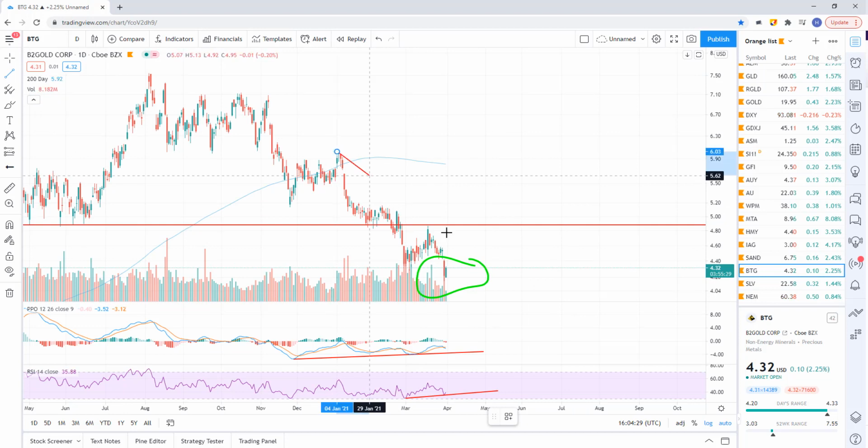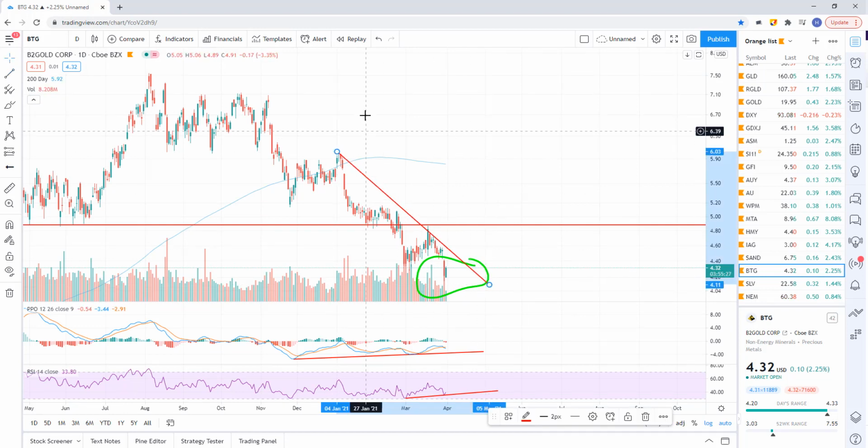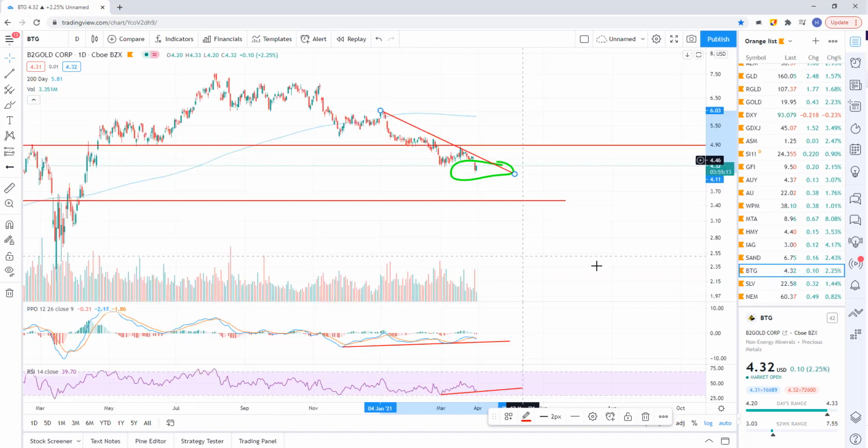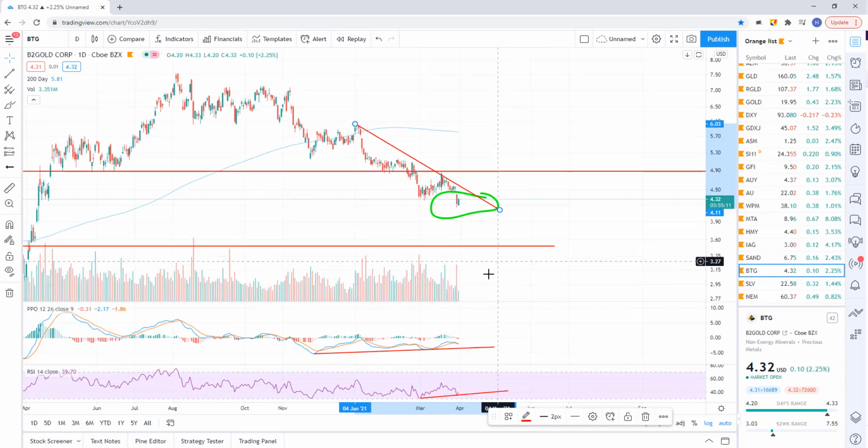If you wanted to wait, you could probably draw a trend line out like that on the daily. And obviously you could wait for a breakout of that downtrend to signal that we now have a trend reversal. But the divergence is telling me we're going to get that trend reversal relatively soon. So bullish divergence there in BTG, and you can see the PPO, it's clearly there.